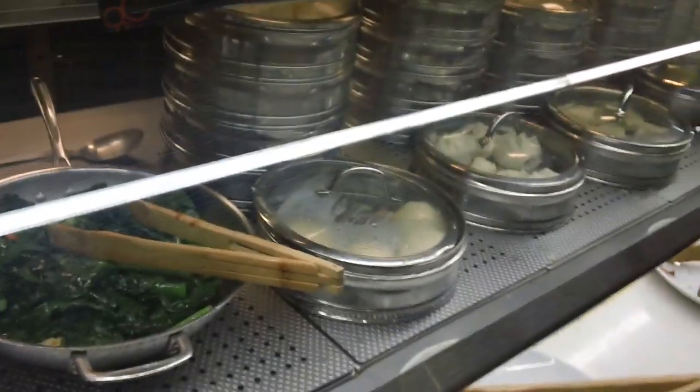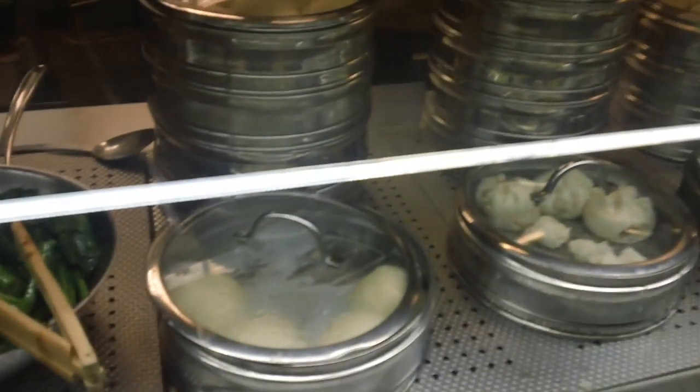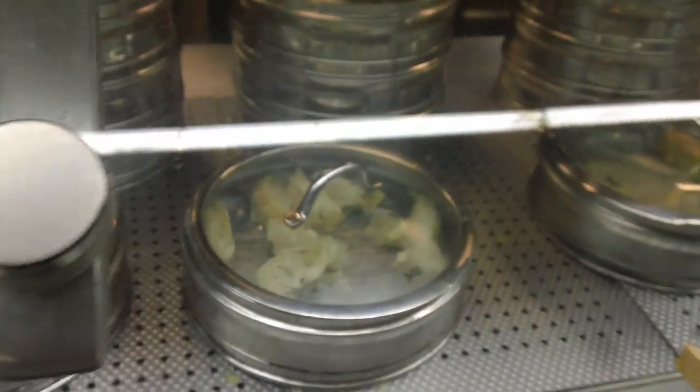Now, the Asian section is always very good at Aria. You have Chinese broccoli, custard bean, barbecue pork buns, chicken pot stickers, and the delicious shrimp and pork shumai. This is really delicious, really delicious. You don't find this in many buffets.